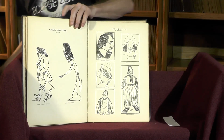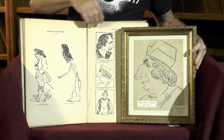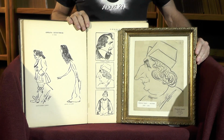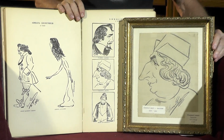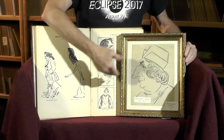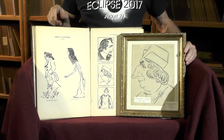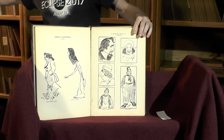So this is the drawing, the original drawing, that Caruso submitted to Marziale Sisca, who was the editor of the magazine, and they just reproduced it there in the publication. But here's the original.